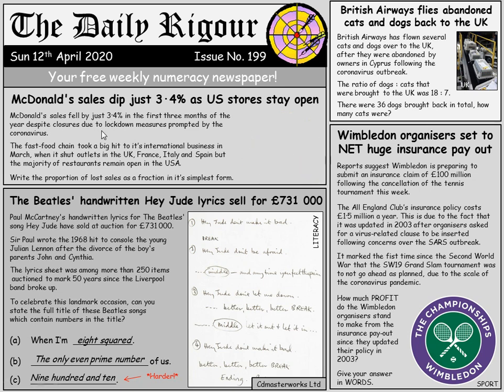So 3.4% means 3.4 over 100. And now we need to try and simplify this fraction. It's in its simplest form when you've got the smallest possible whole number in the top, where there's no common factor to divide top and bottom by, other than 1 of course.